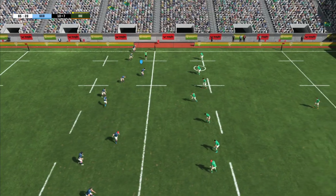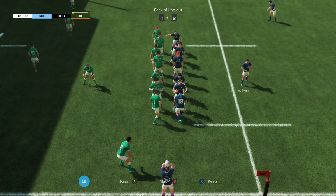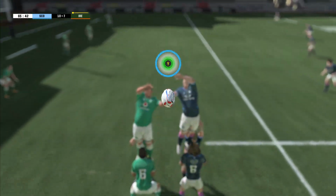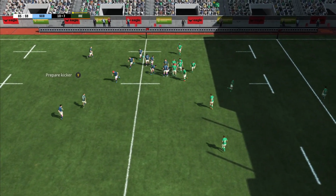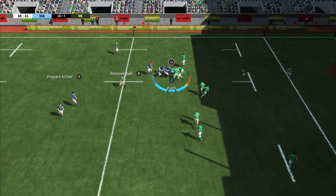Is this game still there for the taking? Scotland move up to the Irish 22, also down a man. There's a lot for Scotland to take from this opportunity. They just need to hold this one out. It's not really been the way their Six Nations has been going to make the most of these opportunities.